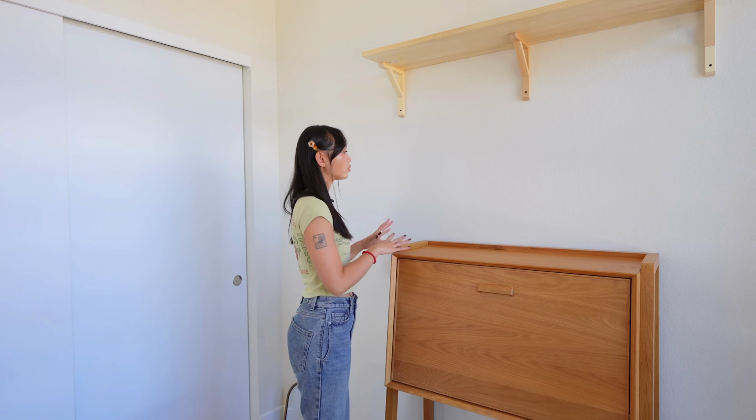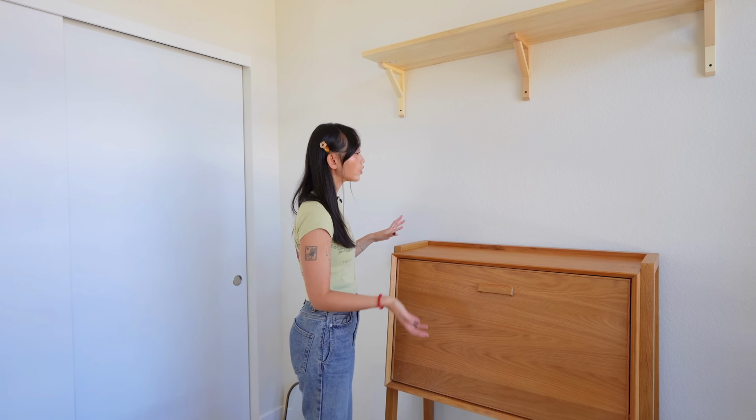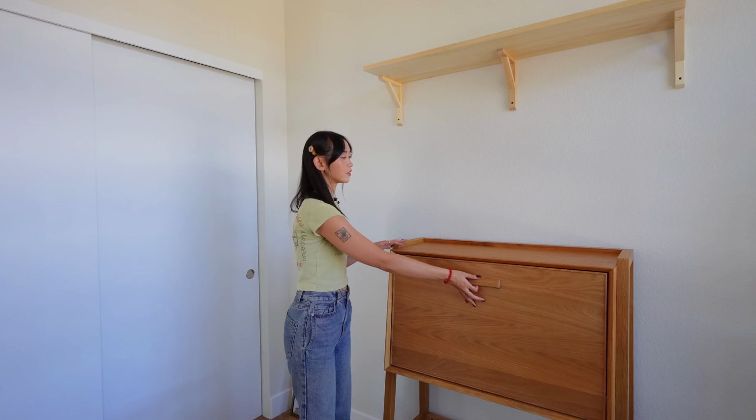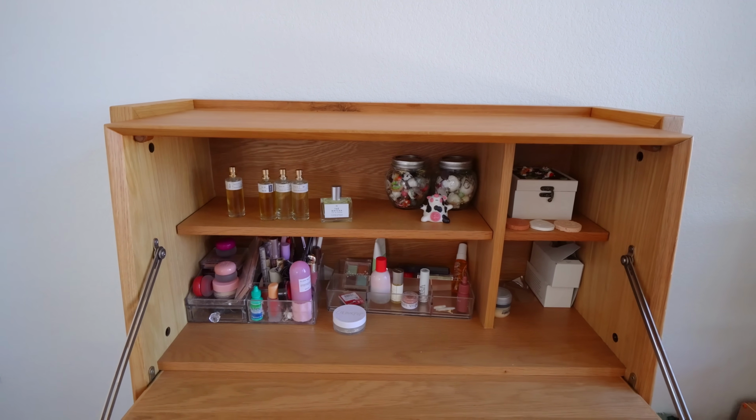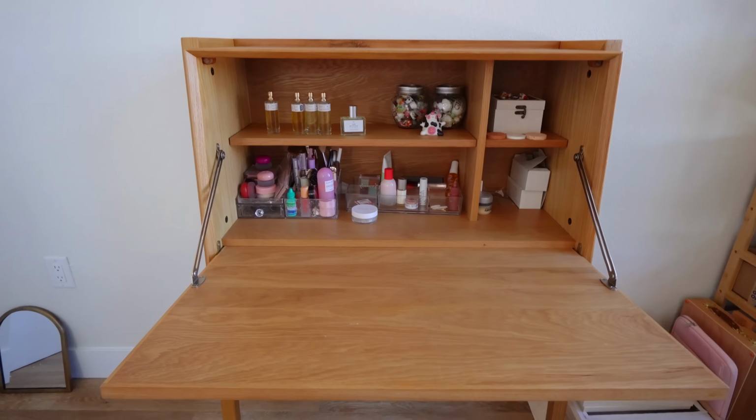As far as my vision for the studio, I really want it to be airy and organic and warm and just cozy vibes, but I also needed an additional work surface. So I found this secretary desk on Article, which is perfect for my needs. Not only is this a beautiful warm toned wood, it's mid-century modern, but also it opens up. So not only is it additional storage, but it's also an additional work surface.